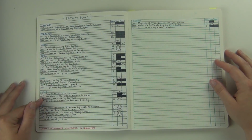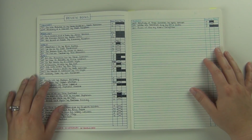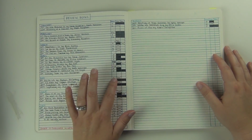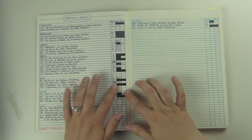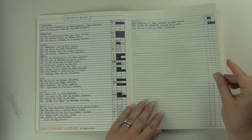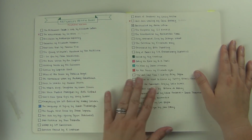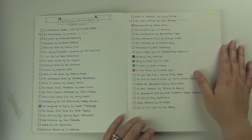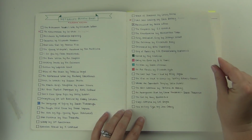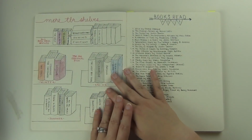Now, these are review books that I have, and I need to kind of rethink how I'm doing this and keeping track of them, because I don't really like the way the filled in, I don't know. I just think it looks a little bit blocky and choppy, and I don't really like it. So I'm going to have to figure out something else for next year. These are NetGalley books that I have on NetGalley that I need to read and review, a lot, as you can see, and I added a whole bunch because I just got approved for a whole bunch. So yeah, this is something I need to work on for sure.